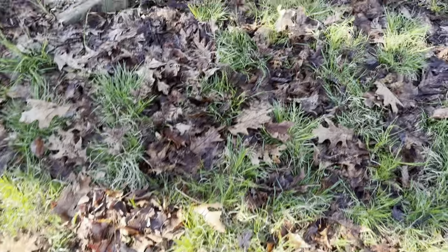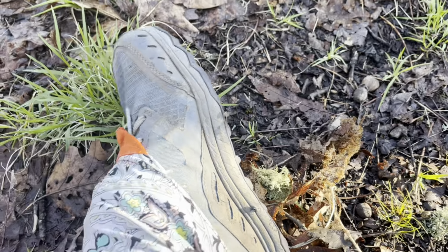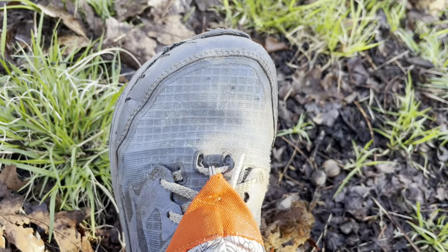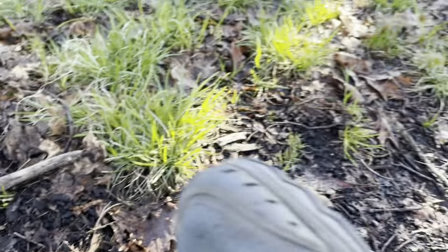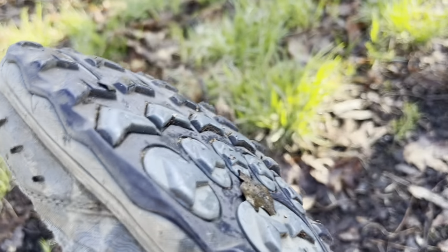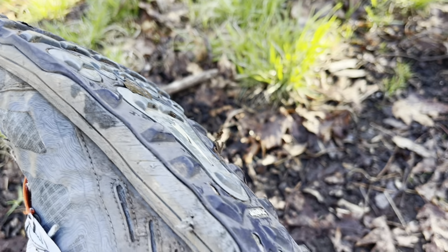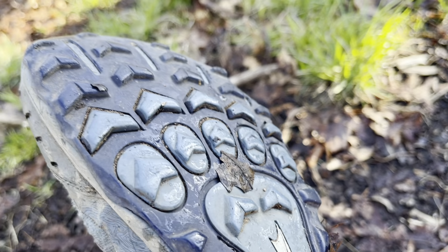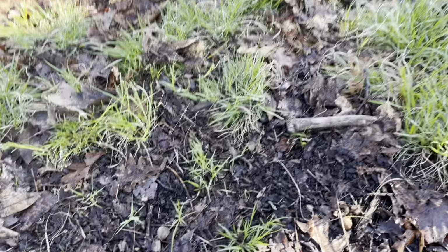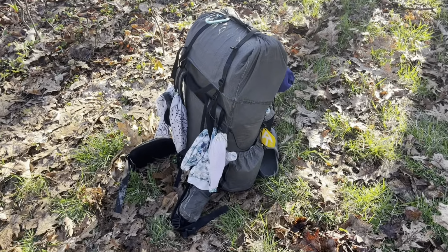The other piece of gear I thought I would update you on are my Altras. So Lone Peak 6, almost 500 miles. They're doing really well. In fact, if I can turn my foot upside down here, the tread is great for that many miles. So I'm gonna continue to push and maybe replace these another 100 miles, I don't know. So there's the gear update.